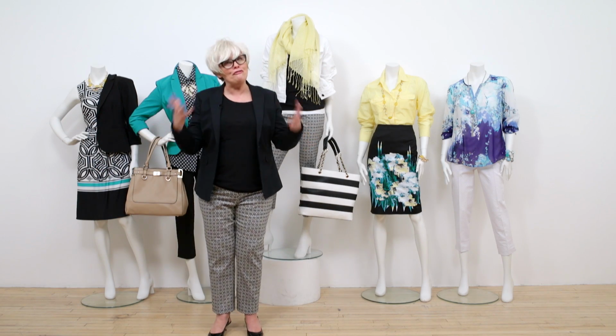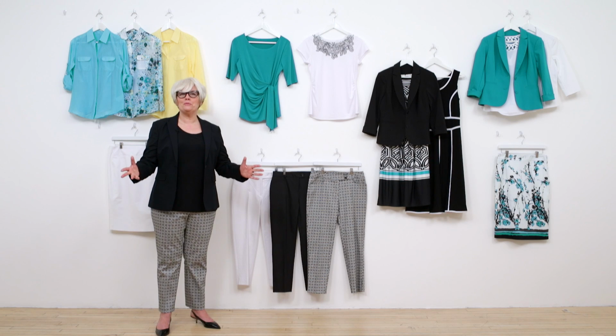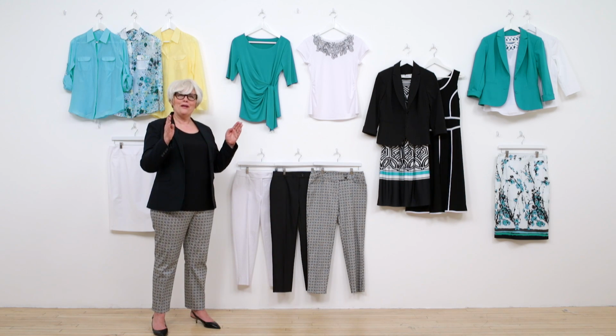So there are 5 more exceptional outfits. How are you going to choose? So many of the pieces that you just saw come in both regular and petite sizes, but I wanted to pull a couple of extra looks for you that are just for the petite woman.